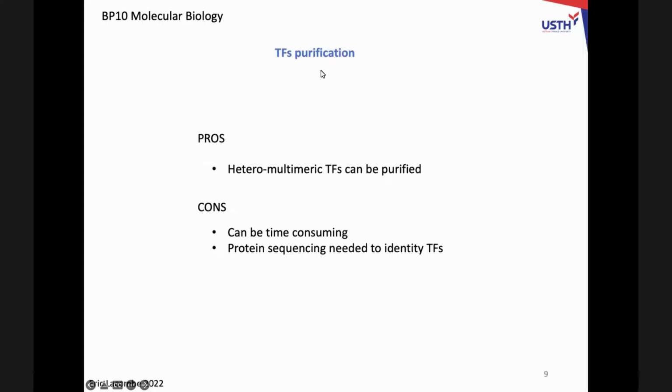The advantage of this type of purification is that, as we just said, we can purify heteromultimeric transcription factor complexes. That's very, very important. And you have to keep in mind that it's maybe the most common form of transcription factor. They are very, very often engaged in multimeric complexes.